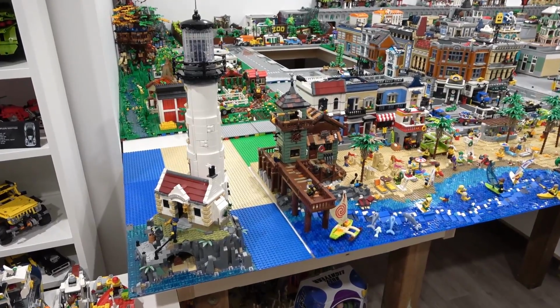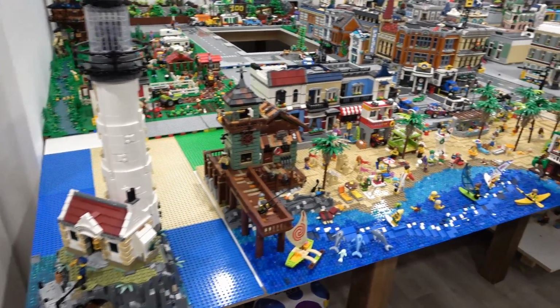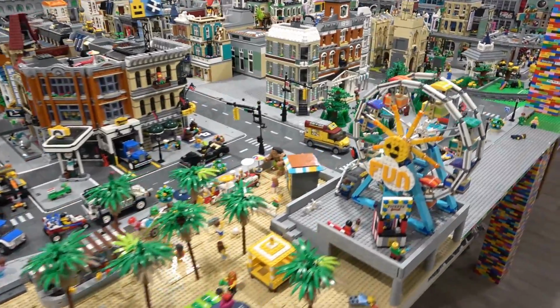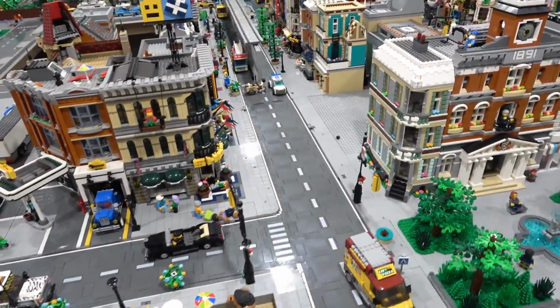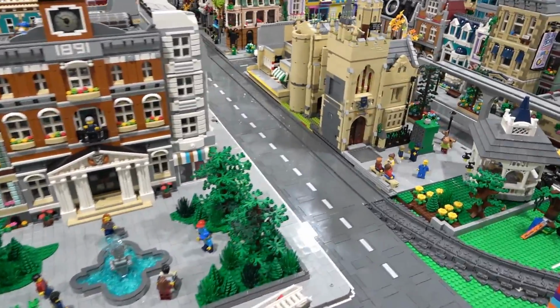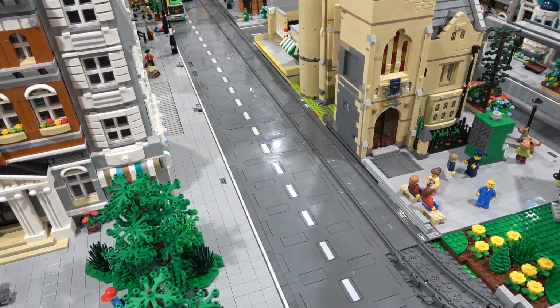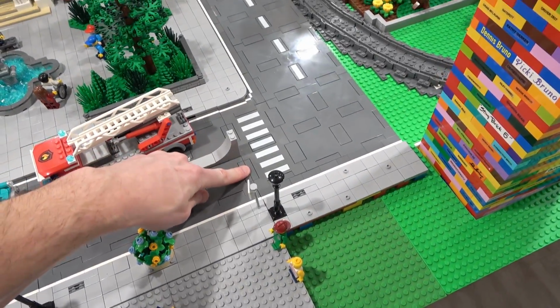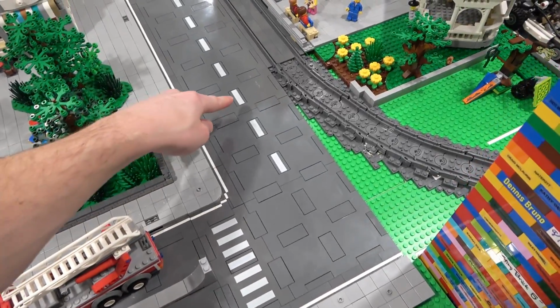I didn't have enough time today to work on this area because building road plates is a huge task, and there was actually quite a few of them that had to be done. So I got that straight fixed up there, and then I got all of these straights built with the train track on the side. This is also a funky one right here. It actually starts here and ends over here.